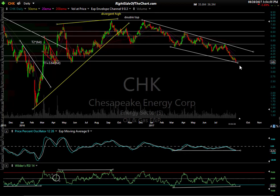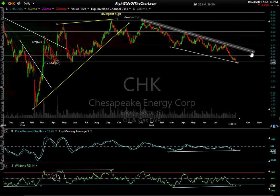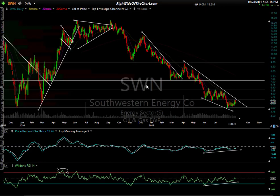Some stocks, as I went over a minute ago, can have another thrust down and still have divergence in place, whereas some of these, at least here on the PPO, we get much more downside in Chesapeake. That divergence will be burned through. There's still a little bit of room to go on the RSI, but again, at support with bullish divergence in place. There's a downtrend line to watch as a potential target.